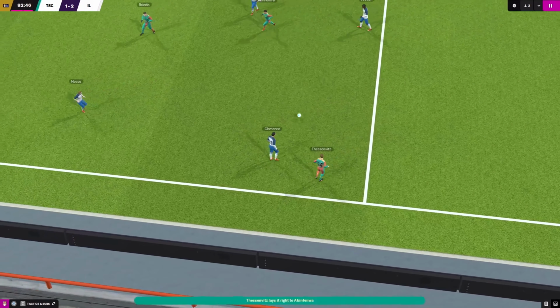As time runs out here. Nessie with the throw. Gordon. Nessie sends it in. That one's saved by Nutazuki, and that should about do it for this one. Very much so.